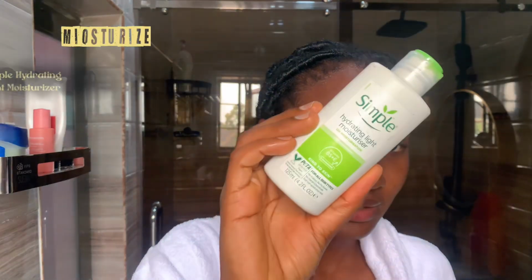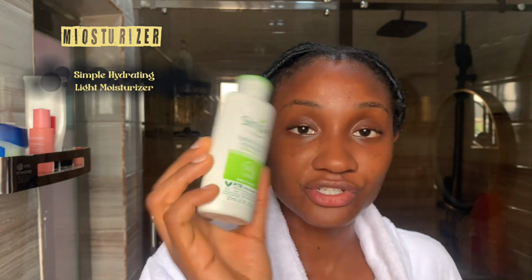This is the simple light hydrating moisturizer. This is the cheapest moisturizer I have. I think the last time I got this, it was still selling for 2.5. I don't know. Currently, things have added price. Since I started skincare, this has been my only moisturizer. I have tried to buy new ones, but at the end of the day, I find myself running back to this. This is just simple, basic hydrating, not too thick. It won't make you sweaty. It's just a basic moisturizer.